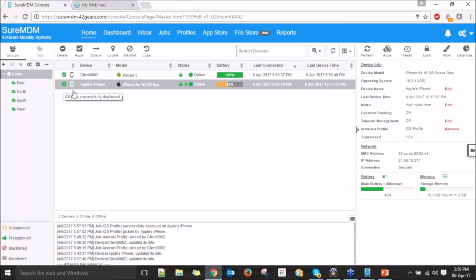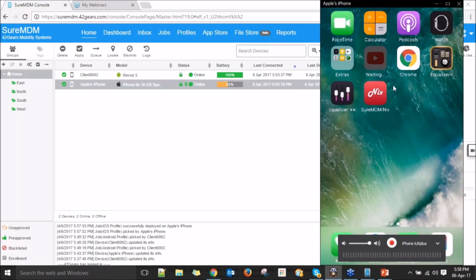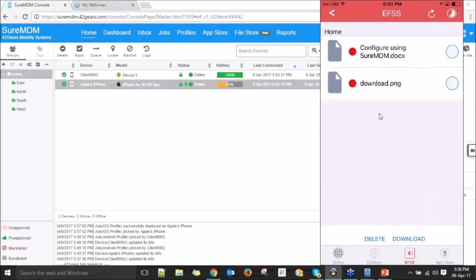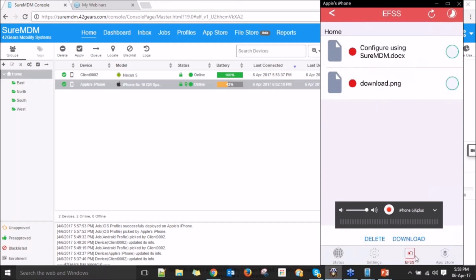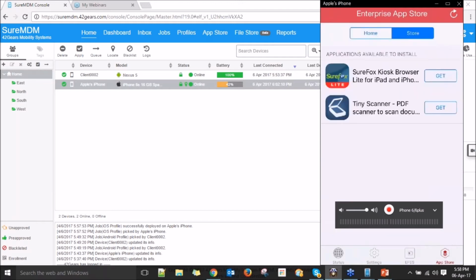Okay, as it says, all jobs are successfully deployed on the device. Let me show you this here. This was the agent that we are using, the SureMDM Nix. I'll just click on it, and at the bottom you would be able to see the App Store and the EFSS option. In the EFSS option we had two files that we pushed: one is download.png and the other is "Configure using SureMDM" docs. And in the App Store, if you see, you have the Tiny Scanner and the SureFox kiosk.